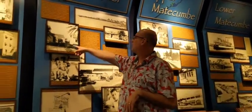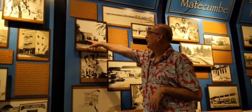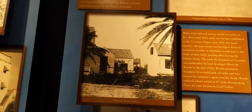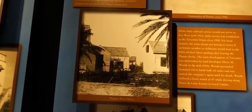This is a picture of the post office, also the grocery store. Grocery stores back in those days, no Publix, no Winn-Dixie, just some dry goods basically, stacked up in cans and things, in these small buildings.